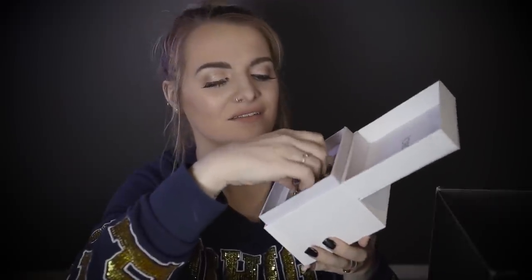Alright, let's open it. And bam! Isn't it pretty? So it comes with like this suede, velvety fabric on the inside that's really nice. And I'm just gonna take this out of the box.